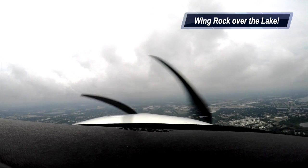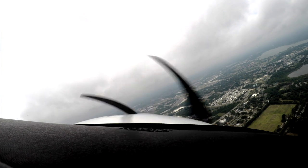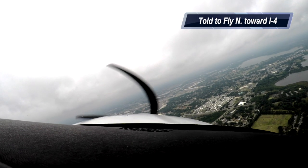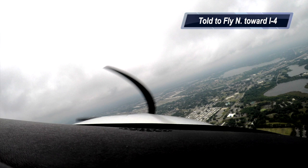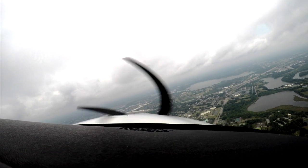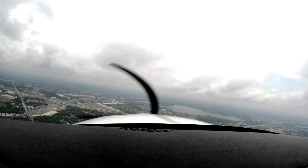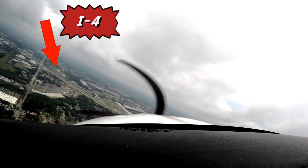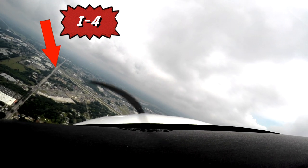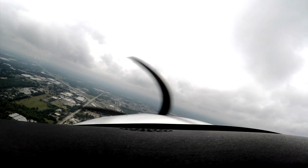And then as soon as we did the wing rock, they asked us to go nose to tail in line right along Interstate 4, which is right up there in front of us. So this all happens real quick. You can see here, here's the Lake Parker arrival, and the arrival asks that we go to I-4. You can see that two-lane highway right there, right off the left side of the cowling. And so we're going to follow that on down.